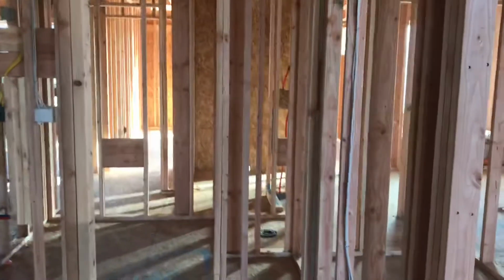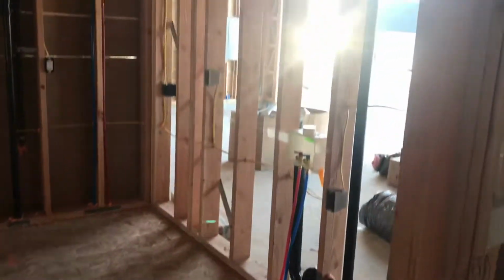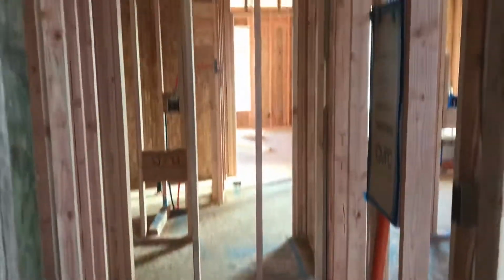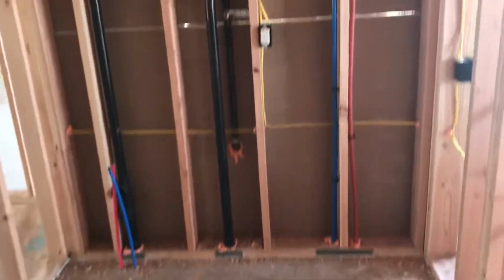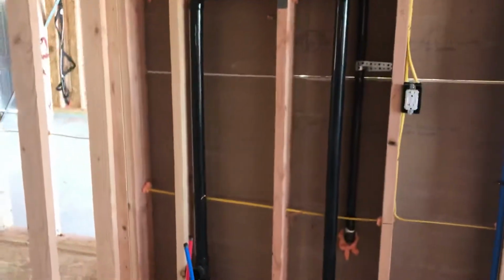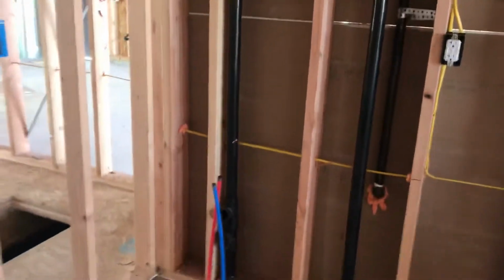So you walk in. This is walking in through the garage. This is going to be the laundry room on the right-hand side. I'm thinking this is going to be like a linen. In the laundry. Actually, yeah, that's the laundry. It must have a laundry sink. This is the master closet.